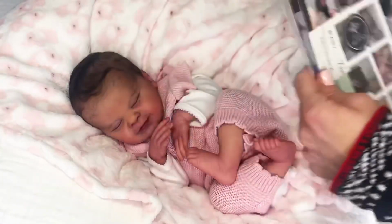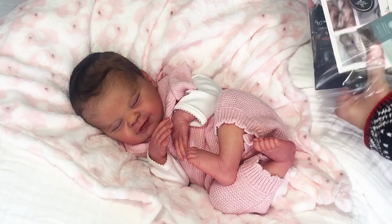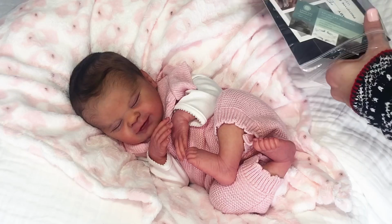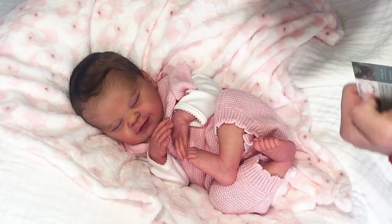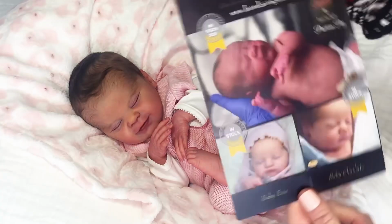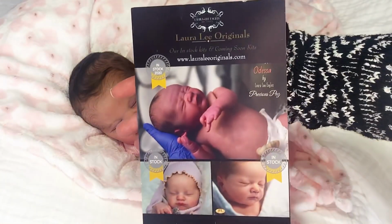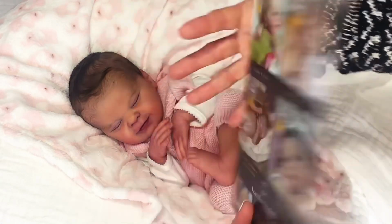And we have now the prototype paperwork. Since she's a prototype, goodness, I'm boasting right now. Oh my goodness, I can't even. And here are her papers. I was shaking, literally. This is Laura Lee's originals, her paper, like a little postcard.